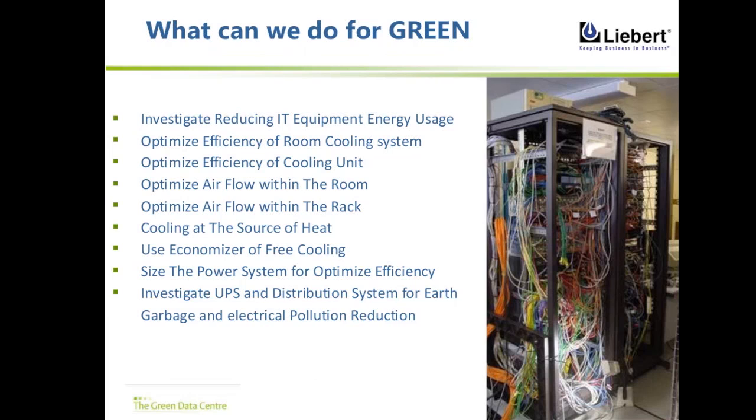Again, some small questions: how and what can we do to make a data center green. As you can see, we need to optimize a lot of things like room cooling, efficiency of cooling units, the way air flow is managed, the way you have kept the racks in the data center, then cooling at the source of the heat. Perimeter cooling is again a big question mark these days, so we are going within racks. Even Emerson has done something about it. We are creating some smart solutions, which is a data center in a box. So now perimeter cooling is a big no.